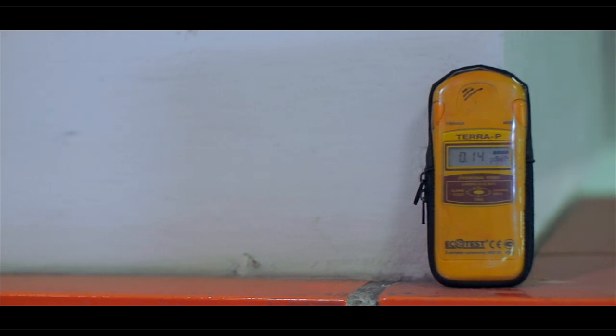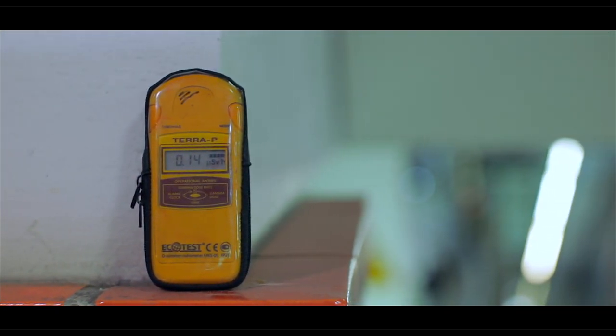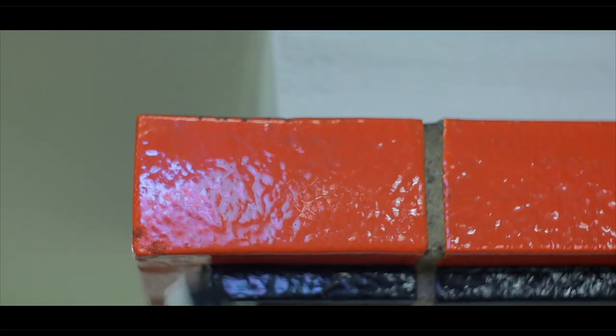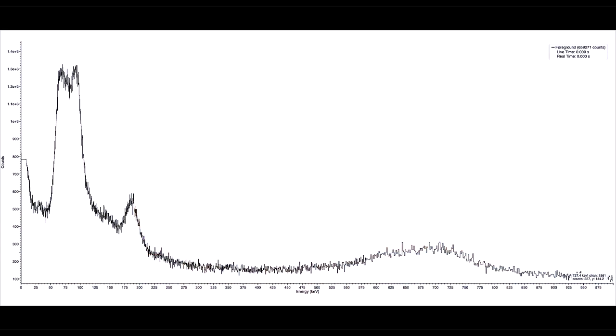Interestingly, after measuring a bunch of the orange tiles, I noticed that not all of them were radioactive. This is most probably because some of those tiles have been replaced with newer ones, which do not contain radioactive elements. A quick gamma spectroscopy of the tiles made with my gamma spectrometer confirmed the presence of uranium.